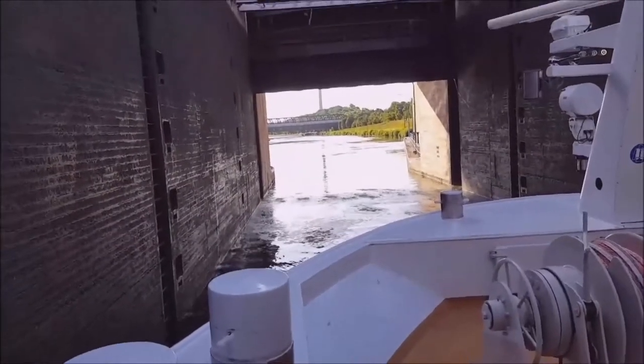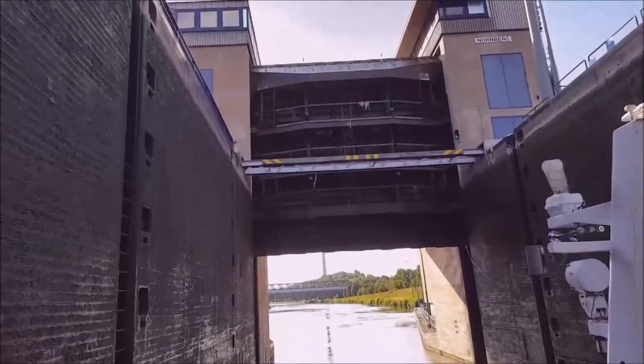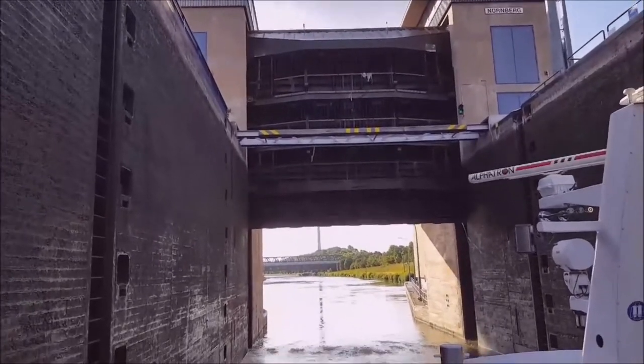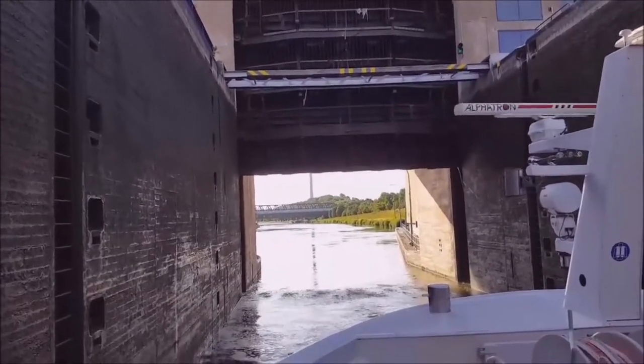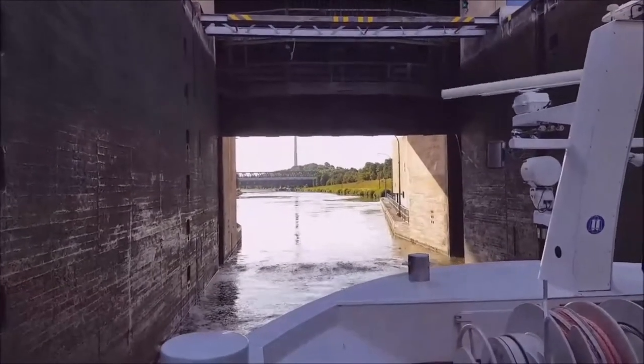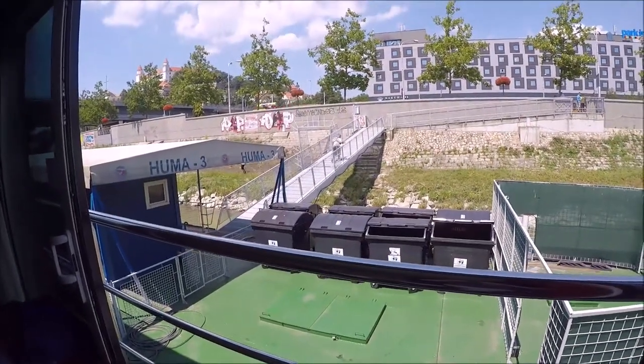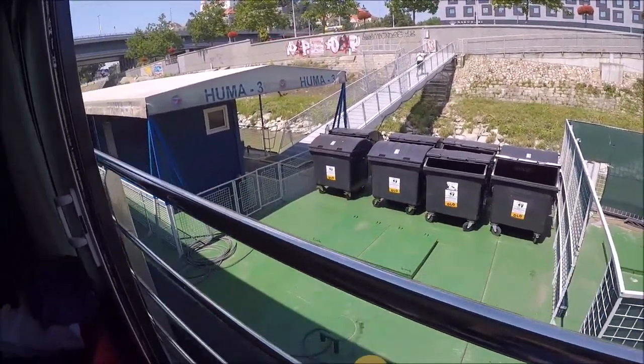Okay, so they just opened up the gate so that we can come out of it now. It's the big gate that they use. Lock the water. Yep. And here we go. On the way. Here we are. We're just pulling into Bratislava. Getting ready to dock.